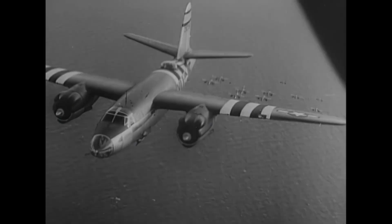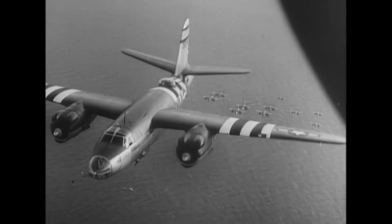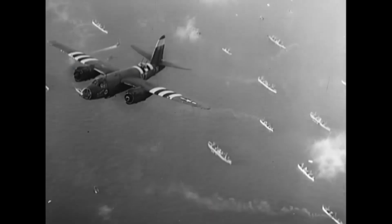Most of the B-26 Marauders saw action in Europe during World War II, but they were also used in the Pacific and in North Africa. They were also used by the British, French and South African forces.